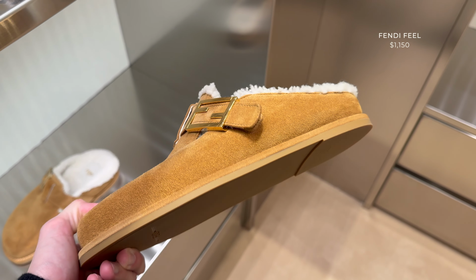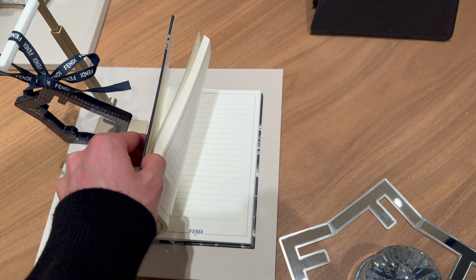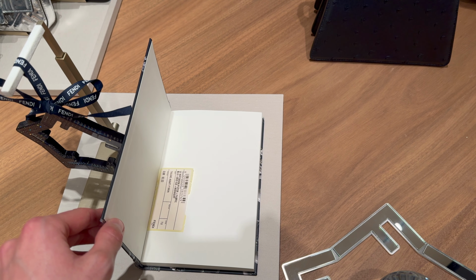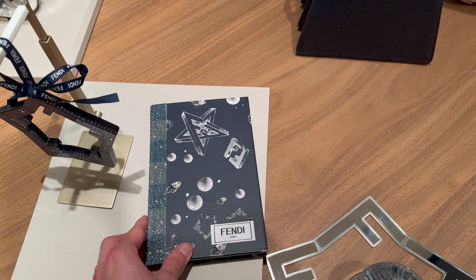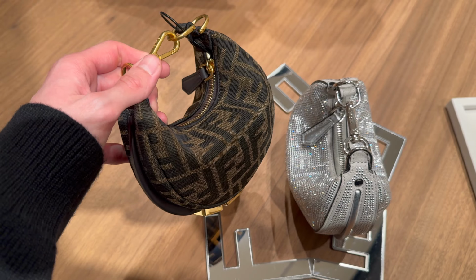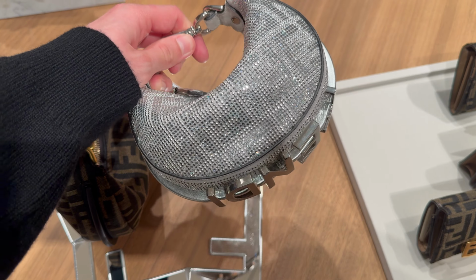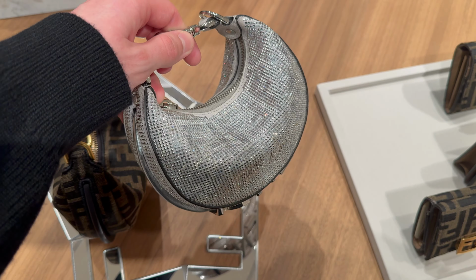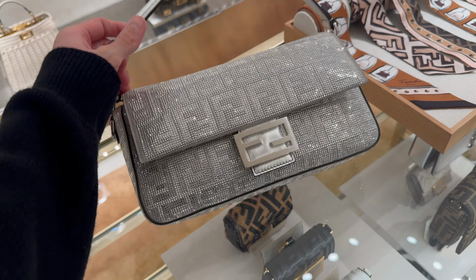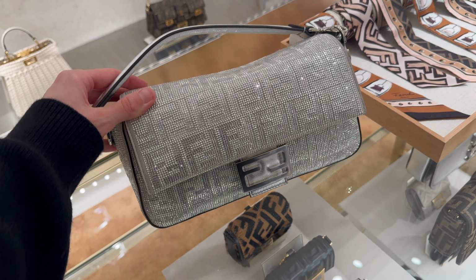If you saw my recent holiday gift guide, you may remember me mentioning the Dior notebooks as the perfect budget-friendly luxury gift, but it seems that Dior isn't the only brand that offers reasonably priced luxury notebooks. This one by Fendi is bound in their holiday print. Speaking of which, Fendi's holiday collection is all about the sparkle this year. They launched some of their most iconic bags, including the Fendi First, the Baguette, and even the Peekaboo in suede encrusted with tiny crystals. So if you're looking for a truly show-stopping bag, these are guaranteed to turn heads at every party you go to.